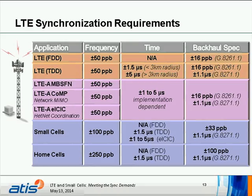And then for small cells, you have a slightly lesser requirement on the frequency, but you still need the time synchronization requirements for things like TDD or eICIC.